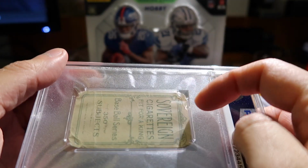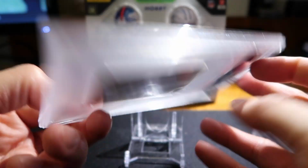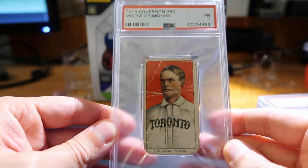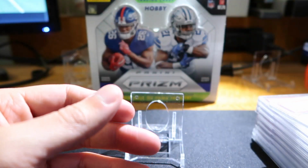This is a little weird looking because you've got, I guess these folds, like these ridges, as part of the internal holder. There it is. That's a T206 Sovereign 350 back, Moose Grimshaw.